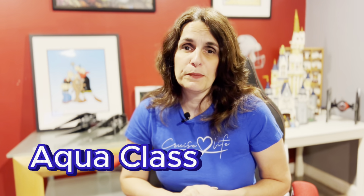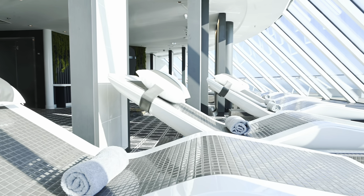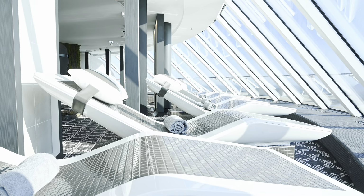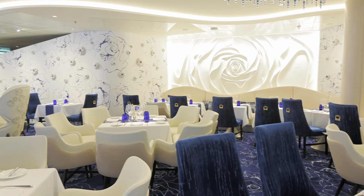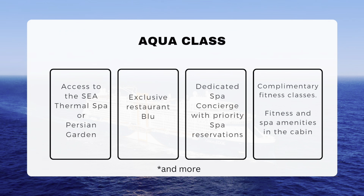If wellness is your priority, then the Aqua Class really is something you should consider getting. These staterooms do get access to the adult-only sea thermal spa or Persian gardens, depending on what ship and class you are sailing. You will also eat in the exclusive Restaurant Blue, which is clean cuisine. And you will also have your spa concierge, which will help you with reservations. You'll receive complimentary fitness classes. You will receive fitness and spa amenities inside your stateroom, and so much more. It's the perfect retreat for those health-conscious travelers.